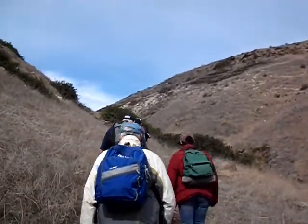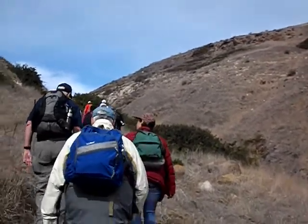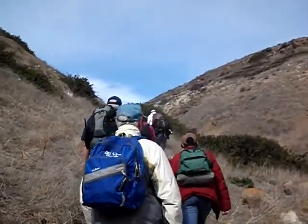Here we are on Santa Cruz Island going on a hike.